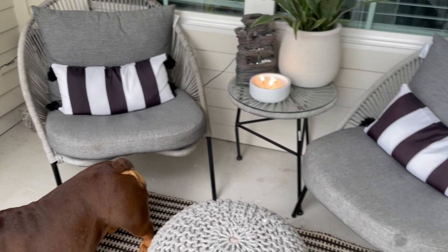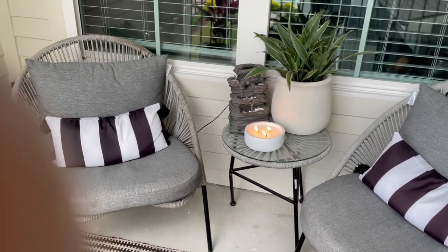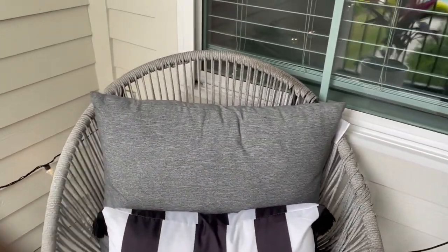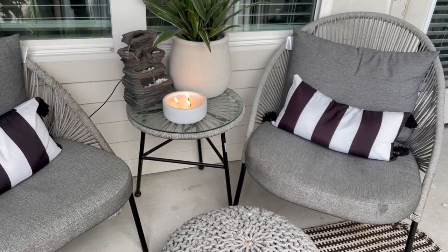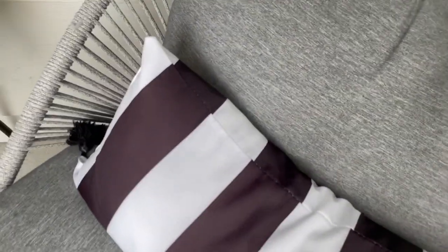So next up is the main part of the patio, which is my patio set. Excuse my finger over there in the left-hand corner. It's about to move. I got this patio set from TJ Maxx. It was $90 for the chairs and the table, so I had to steal that. It came with the cushions as well.